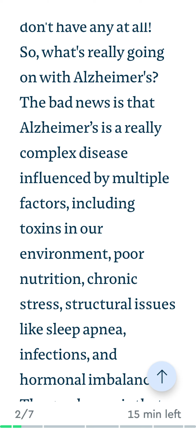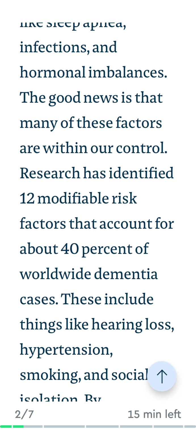The bad news is that Alzheimer's is a really complex disease influenced by multiple factors, including toxins in our environment, poor nutrition, chronic stress, structural issues like sleep apnea, infections, and hormonal imbalances. The good news is that many of these factors are within our control.